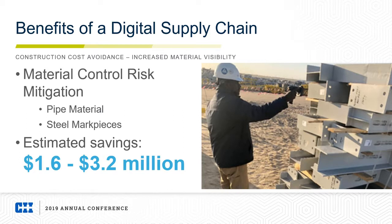And then with structural steel, we had receipt into unknown material locations when they were received prior to the digital supply chain implementation. So we were able to leverage our landscape of hardware, software, and digital supply chain to retroactively apply supplier barcode data and GPS geolocation pins to those structural steel pieces. With the steel risk mitigation and pipe spool risk mitigation combined, we're estimating a savings of $1.6 to $3.2 million just on those two use cases alone to the project.